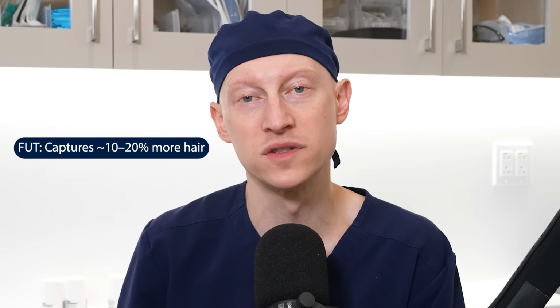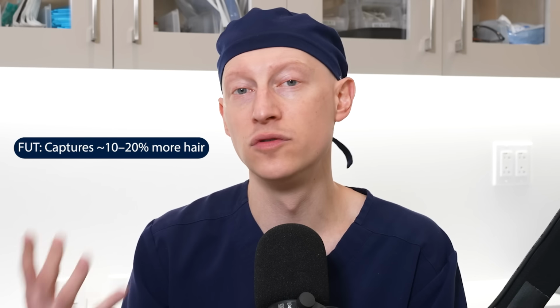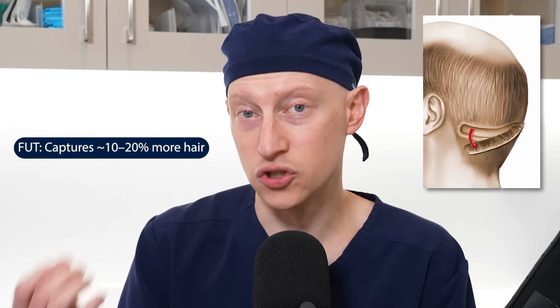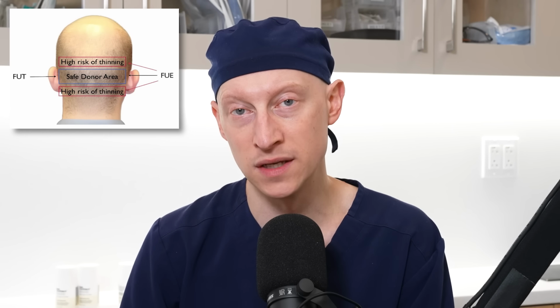So this could be for a single procedure or for the total yield over time over numerous surgeries. Usually it's about 10 to 15, maybe up to 20% more hair that you can capture from the donor area if you use the FUT technique, which is the strip technique. Also, you're harvesting from a zone that's highly resistant to DHT, whereas for FUE, you have to spread out over a larger area, and some of those grafts might be DHT sensitive.